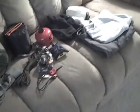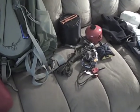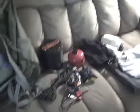So that's my spread, everybody. Obviously I've missed some things like toiletries and all those kinds of things that everybody normally takes on a backpacking trip. You don't need me to show you that. You should know that already.